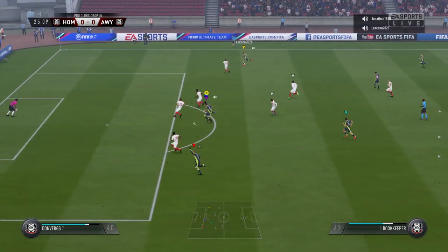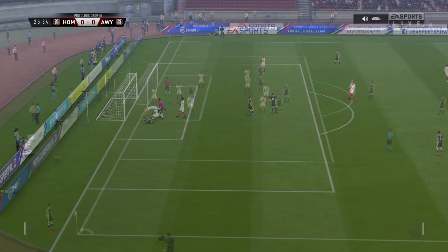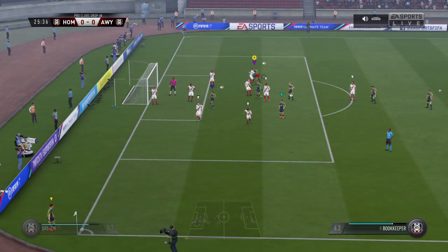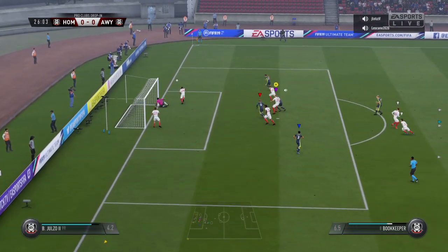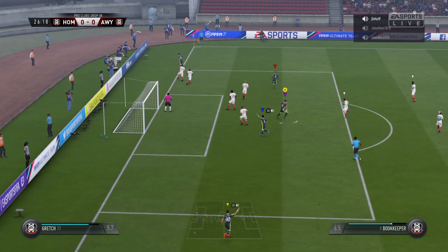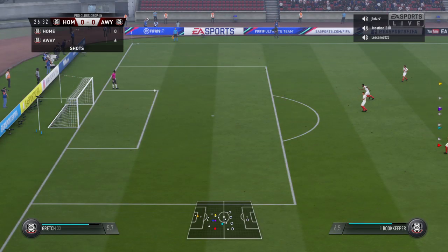Can find some space here on the flanks. And they get it away. Now that's gone behind for a corner. Put the corner in the middle. Super reflexes from the goalkeeper. Well, he has got a chance to get the cross in. And that'll be a goal kick.